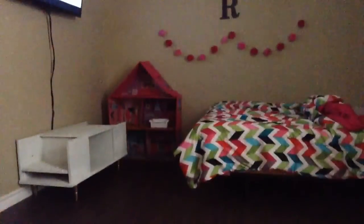So that's my computer over there. So we rearranged my room a little bit. I put the cam right here. I call it a cam, but it's really an iPad. So y'all can see a little better. Ah, that worked. So, let's see now.